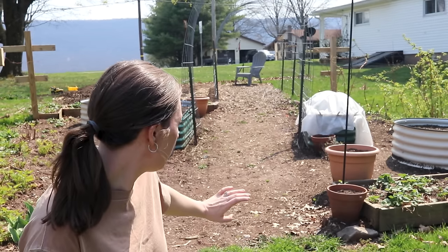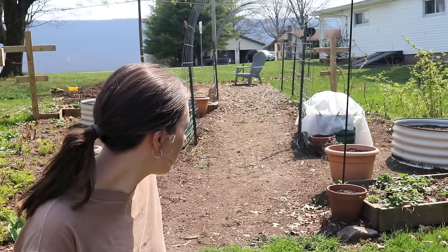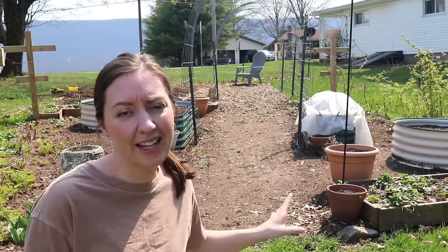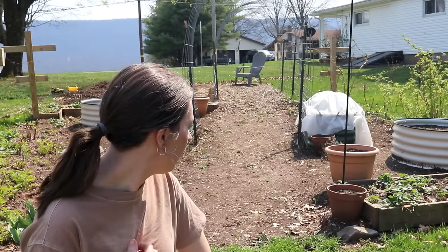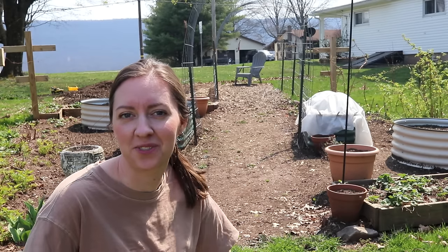So we're waiting on more wood chips to put down this pathway. We're gonna lay some cardboard down. I'm not sure if I'm gonna plant anything in the ground in this space anymore. I might just be getting a whole bunch more pots, and I thought it'd look kind of fun too.